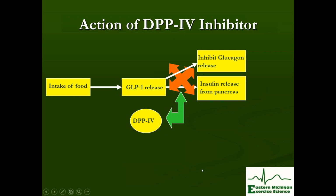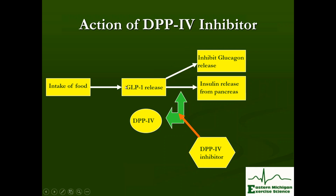Now, back to this diagram, we see here's DPP-IV doing its action on GLP-1. Some people said, let's synthesize GLP-1, let's make a GLP-1 analog. Someone else said, why don't we do something that inhibits DPP-4 and allows GLP-1 to do its job naturally? So, of course, someone came up with a DPP-4 inhibitor drug. It inhibits the DPP-4 enzyme, which in turn allows GLP-1 to inhibit glucagon release and promote insulin release from the pancreas.